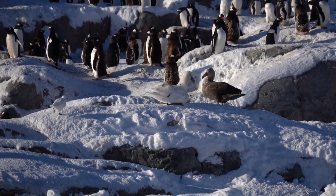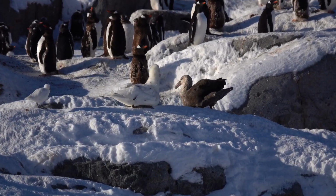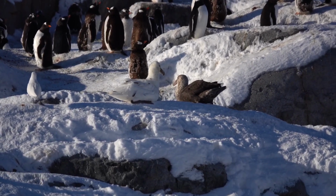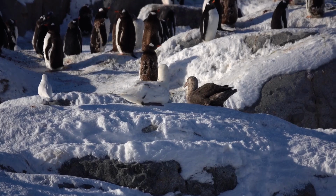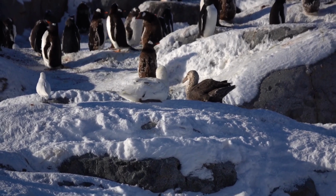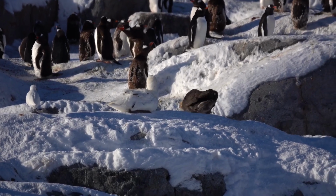Where are they? These two colour variants of snowy petrels here. The white on the left and the grey on the right. I believe they're the same species, just colour variations.